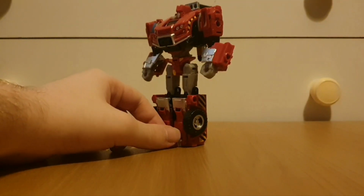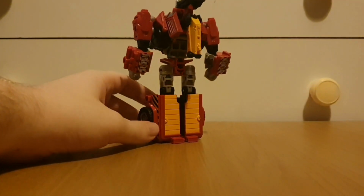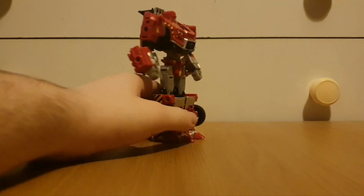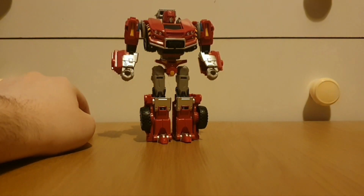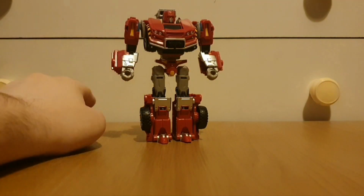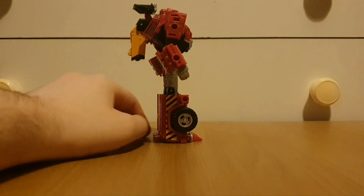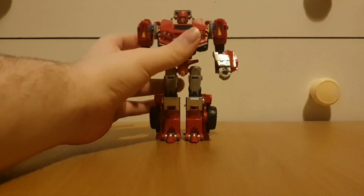So just having a 360 of this guy. I think that this guy looks good in robot mode. As Hoist, maybe not, because, of course, Hoist is meant to have the dad bod look, where the hood of the entire truck is meant to be his tummy, whereas here, it's his chest. But for Lift Ticket, I think it works.